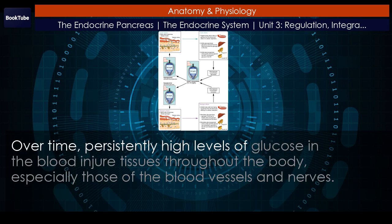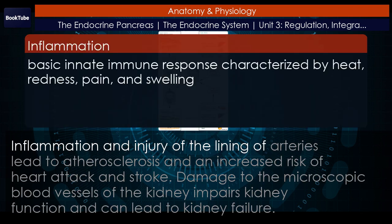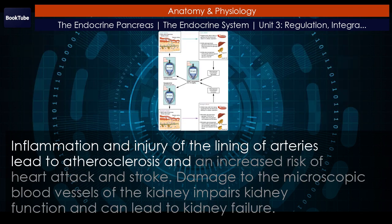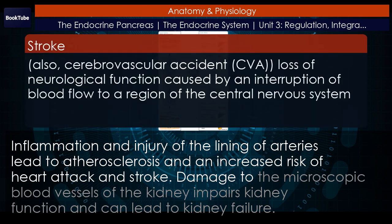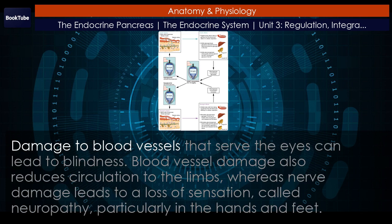Over time, persistently high levels of glucose in the blood injure tissues throughout the body, especially those of the blood vessels and nerves. Inflammation and injury of the lining of arteries lead to atherosclerosis and an increased risk of heart attack and stroke. Damage to the microscopic blood vessels of the kidney impairs kidney function and can lead to kidney failure. Damage to blood vessels that serve the eyes can lead to blindness.